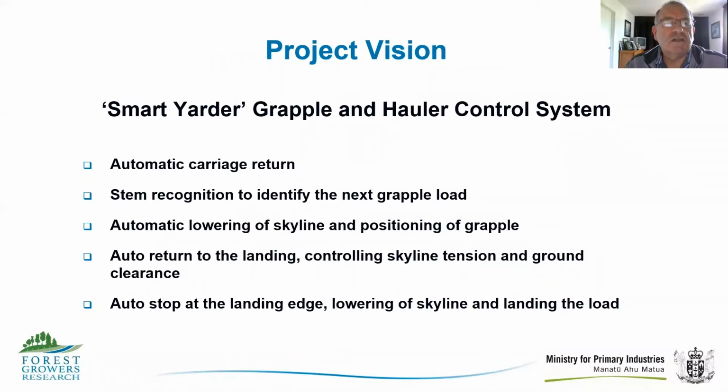With features such as automatic carriage return to the last breakout point, stem recognition where the grapple uses machine vision to identify the next load, automatic lowering of the skyline and positioning of the grapple on the stem, auto return to the landing, controlling skyline tension and ground clearance. This requires better hauler control systems to raise and lower the skyline by hydraulics rather than mechanical winches, and auto stop at the landing edge, lowering the skyline and landing the load.